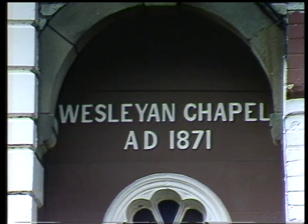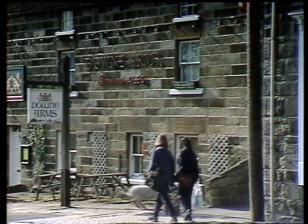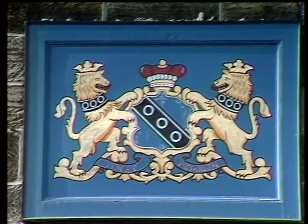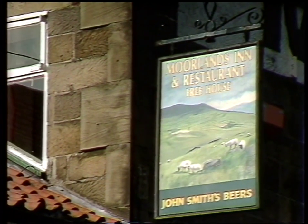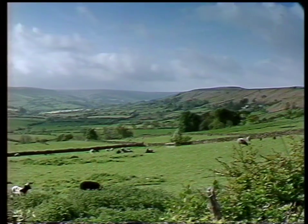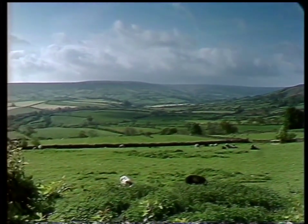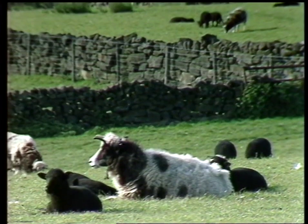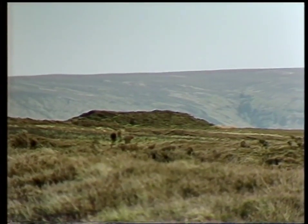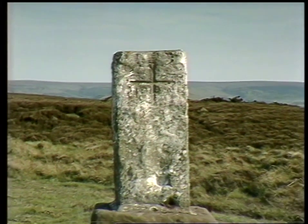This is Yorkshire. Sheep roam the streets and pubs and inns serve traditional Yorkshire ale. Castleton is surrounded by high moors. Farmers have grazed their stock here for thousands of years. Neolithic burial mounds and sacred stones stand silent witness to this ancient landscape.